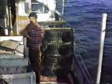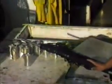Okay, Glenn. Well, I see you got all your gear stacked up here. How many pots on this string? We got 50 on this one, Tom. 50 on this one. And I see you got all your loops on your stiff arm there. There they are, all 50 of them. Why don't you explain to us what you're going to be doing?